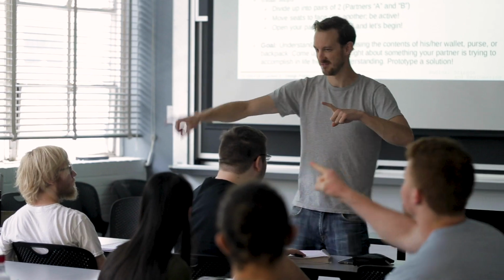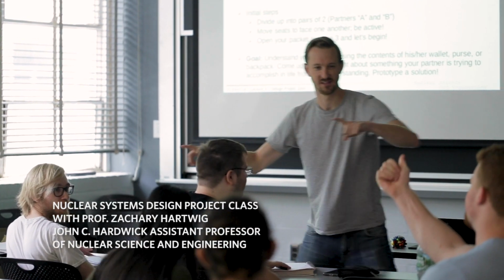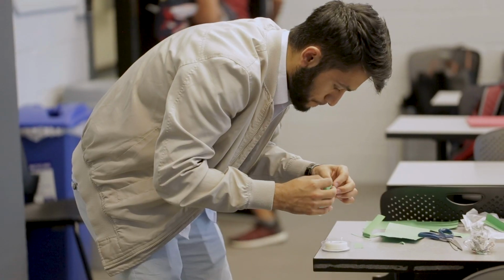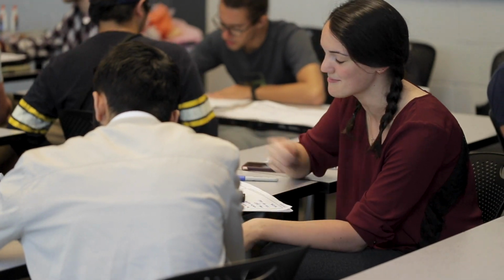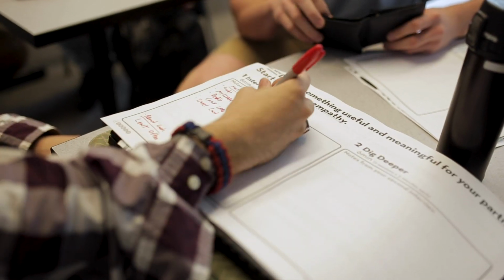So the way the design course works is we get the students' creative juices flowing with a mini project. The course started off with a very startup feel. It was, build fast, break things. And so it sounded kind of easy at first, but it very quickly demonstrated to us why classes like this are important, because there's a lot that goes into it.